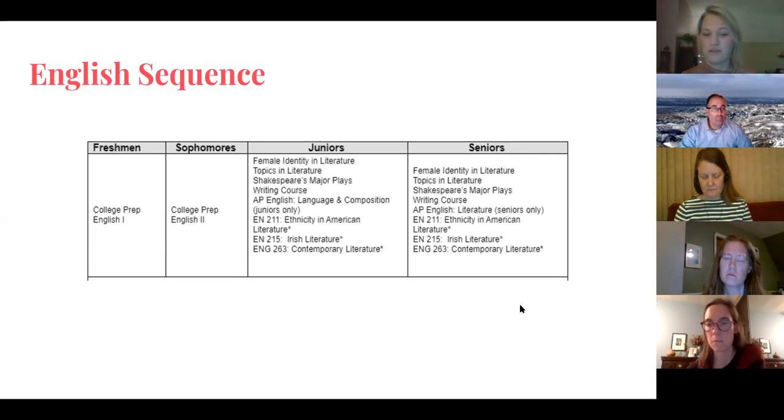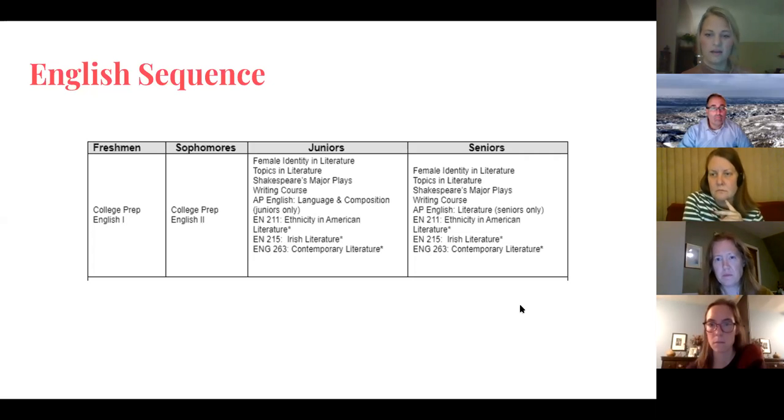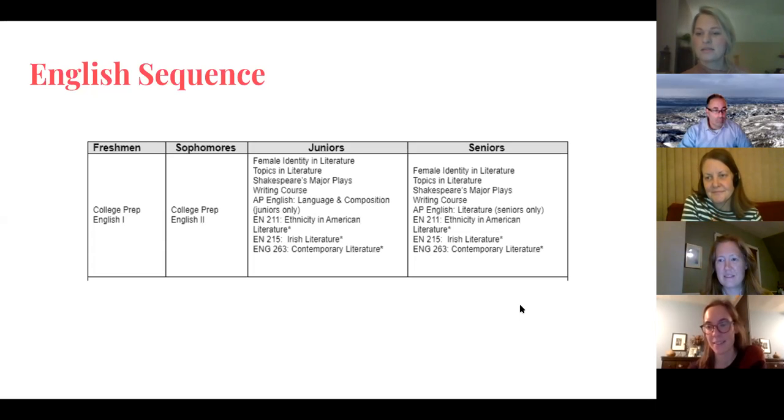The other one I wanted to mention, and it's not indicated on here, is that there is a summer course offering in the English department this coming summer. It's Female Identity in Literature. Someone asked what the dates were for that, and I didn't know the dates for my own course, so I looked them up between breakout rooms. It runs from June 10th, that's a Thursday, through Friday, July 2nd.